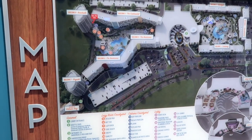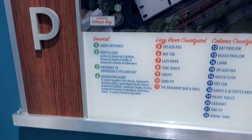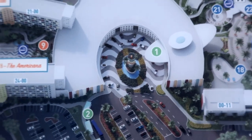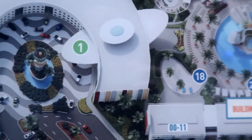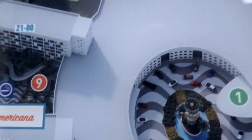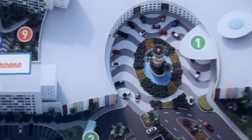Okay, so we're going to look at everything we checked out so far and recap. We actually started at the shuttle bus, so that's number two on the map, right outside, and right there is the big bowling pin that says Cabana Bay. And then one is where we walked into the lobby, and that leads out to the main pool. We circled around, inside there is the gift shop, the Starbucks, and then right over here is Bayliner Diner and Shakes, just across from the lobby. And then again, Continental Building and Americana branch out from there.